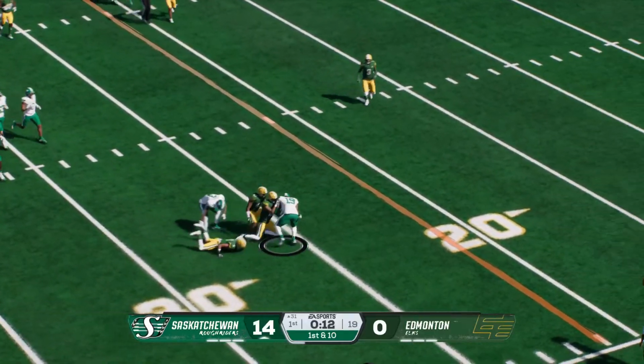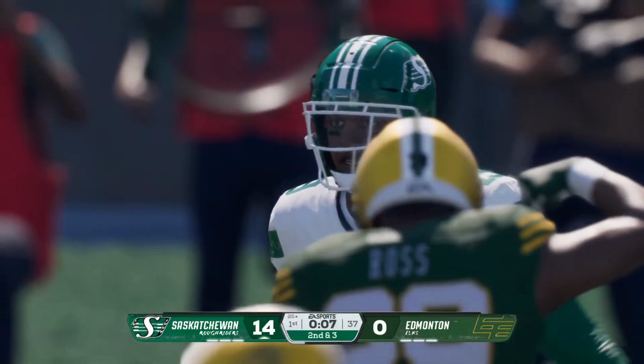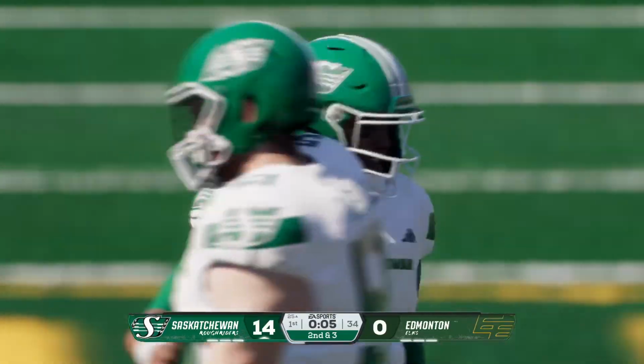Pulls and fires complete to the right. They stop him almost immediately. Short gain there, and still a little ground to cover to pick up the first.